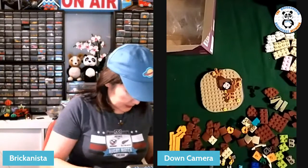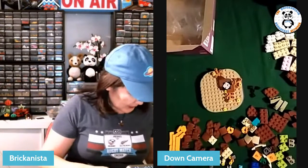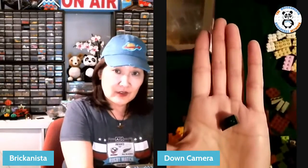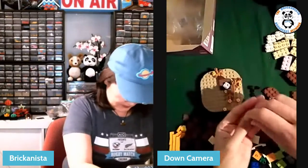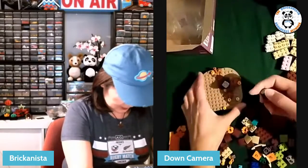Okay. Now we get to put in some slopes. I will say for a parts pack, it's a little odd because it's got things like this dark green slope. And then it has this gray slope, dark gray. So, okay. Oops.